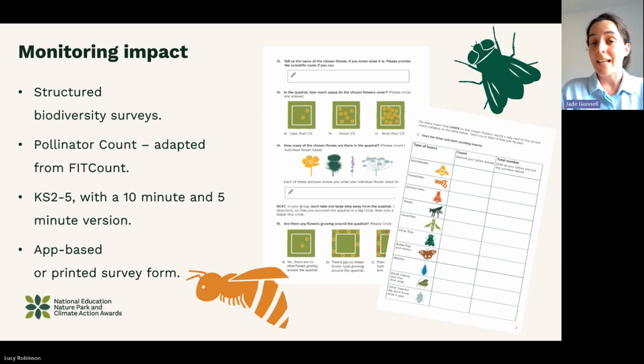Now, this survey, in terms of the questions that we get them to answer, is essentially the same as the mainstream FIT count survey. And we're getting them to do the same time period in most instances, which is 10 minutes. And our intention, again, is that we want the learners' data to be valuable to the broader scientific community and used in other research outside of the nature park, and really give the learners a sense that they're contributing to something even bigger than the scale of what the nature park is.